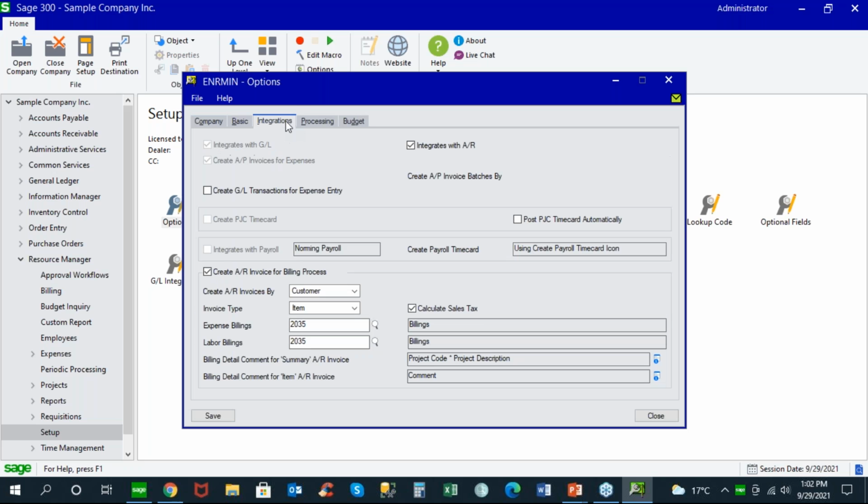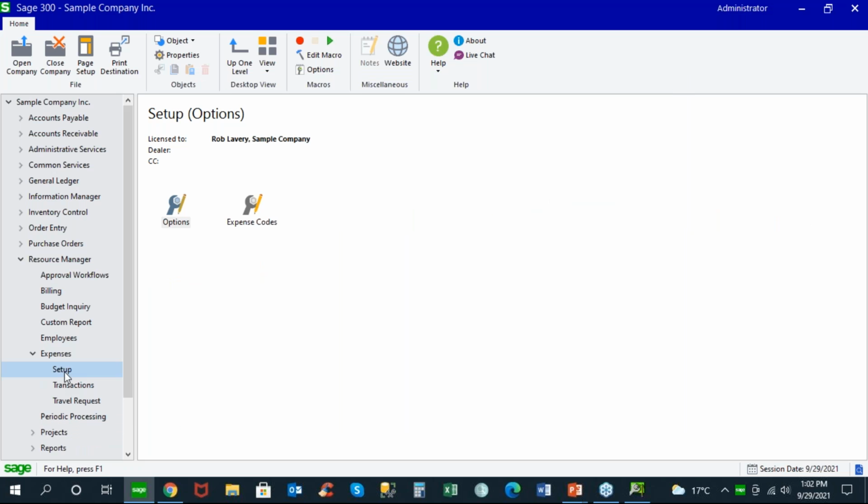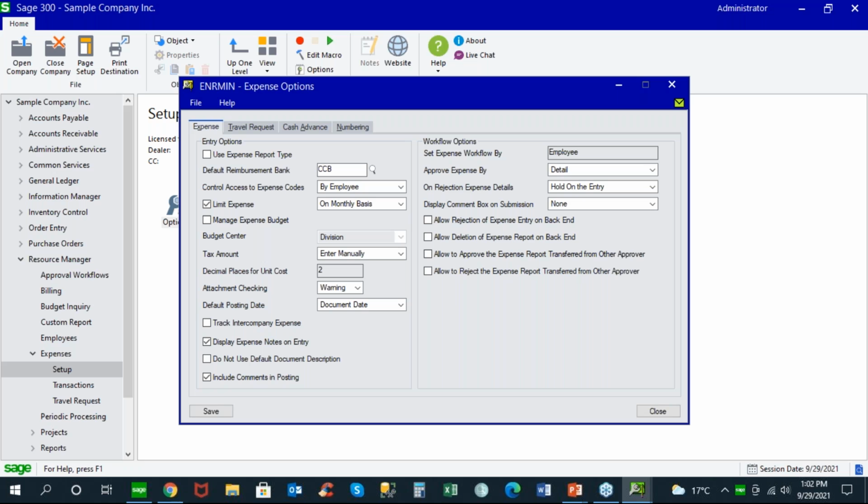There are basic integration functions, and there are also processing options. And with respect to the expenses, we give you an option to update or edit the expense transaction from within the back office. So you see we allow deletion on the back end, rejection, or you can also edit in the back office. Okay, perfect. That answers that.